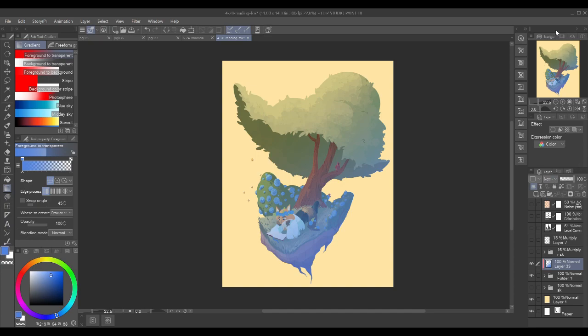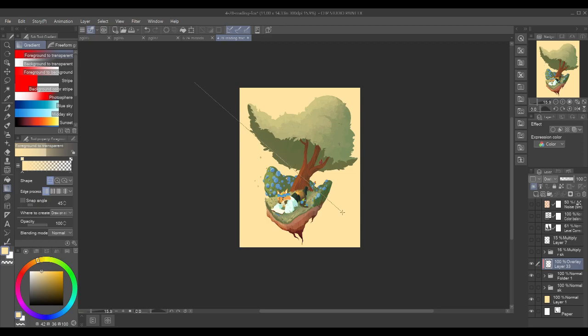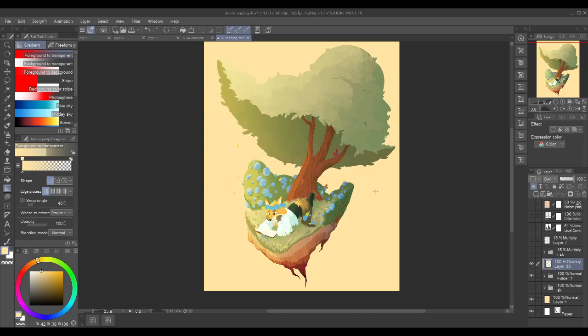I can adjust things. So I can add a little bit of blue if I want. Or I could add even more of the light color just over like the whole thing. I could also do this to individual pieces, but you can see like it can really affect a lot. I don't think I want to use it here.